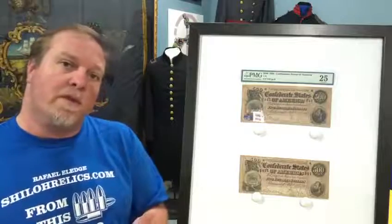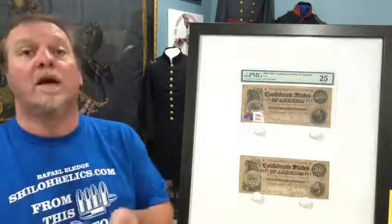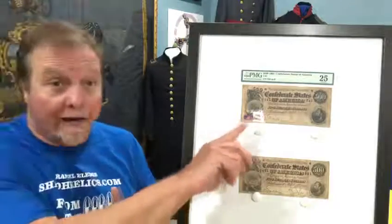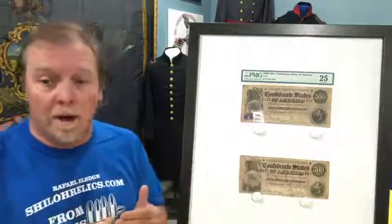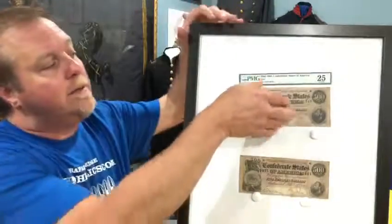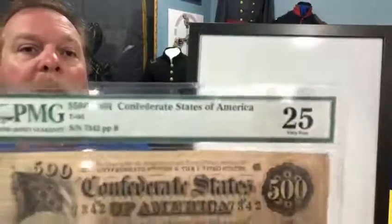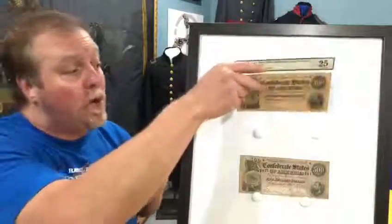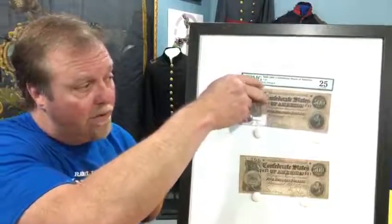Condition has become so important that, like with baseball cards and with coins, there are companies out there that will grade your currency. And there's companies like PCGS and PMG, and they grade them. And of course, the higher the grade, the more they bring. And this is one of the graded notes. It's done by the company PMG, Paper Money Guarantee. And they put it in their nice little holder, and they've graded this one at very fine. And same note, but you have a third party telling you that, one, it's real, and two, how nice it is.